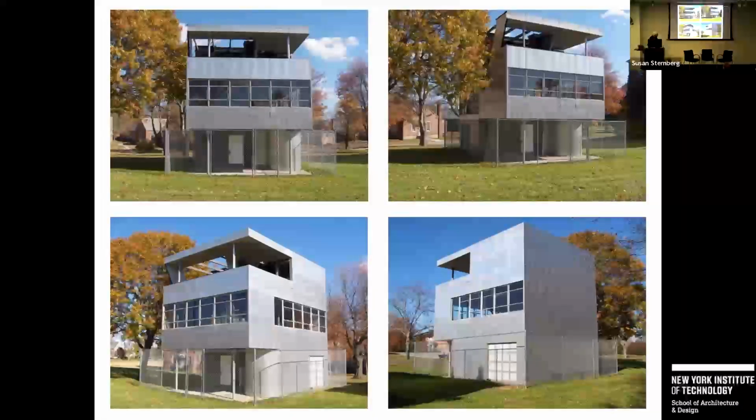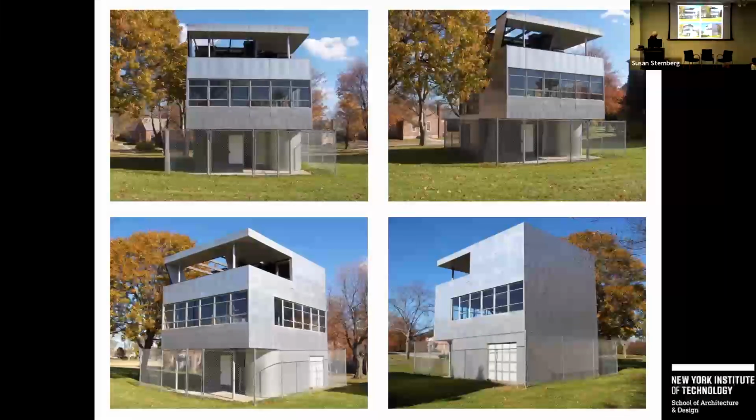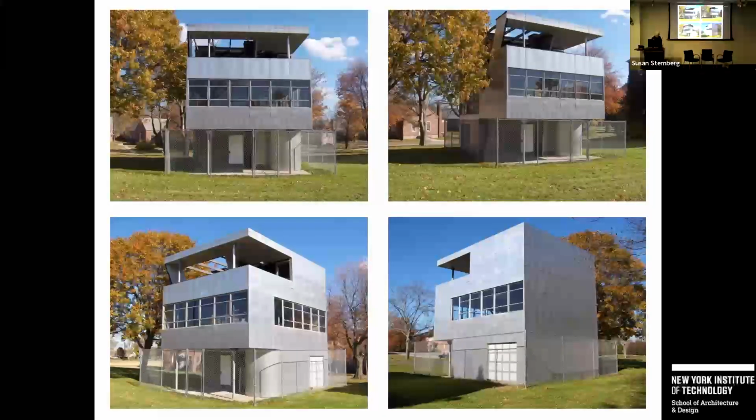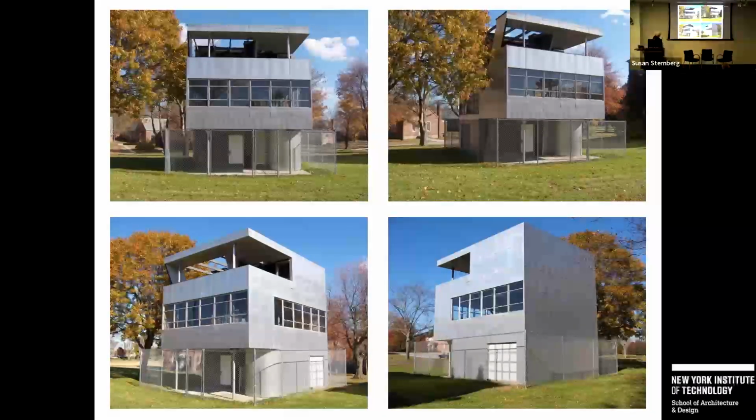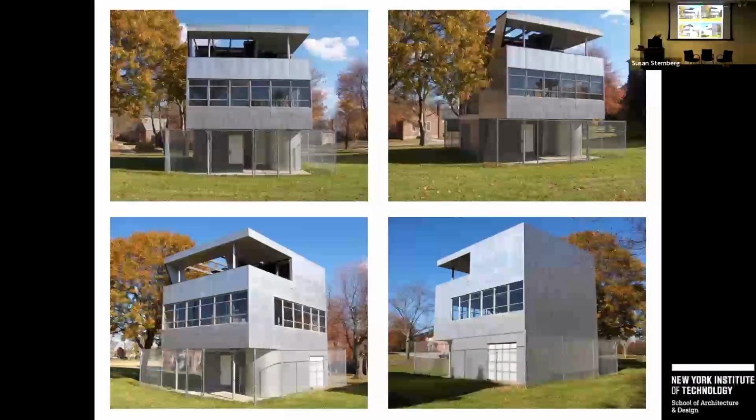And then in 2004, the campus was closed, and we put a fence around the house. And it was basically abandoned.